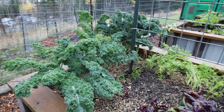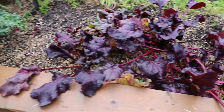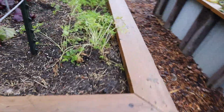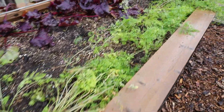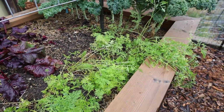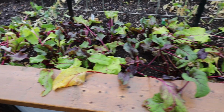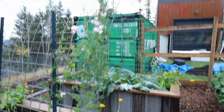Still have lots of the dwarf green curled kale, and these are my bull's blood beets. We'll be picking those. Over here are the Scarlet Nantes carrots. Still have quite a few of these in here. These are good for cooked or for fresh eating as well. Still have calendula. These beets here are my cylinder beets. Another calendula. Some more sweet peas.